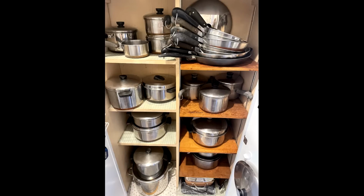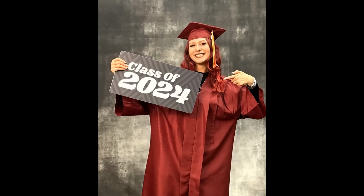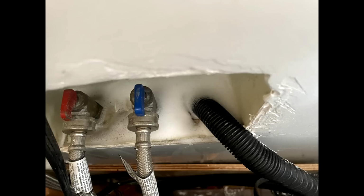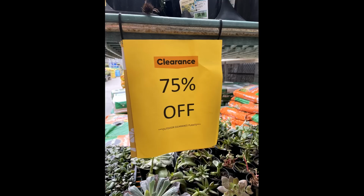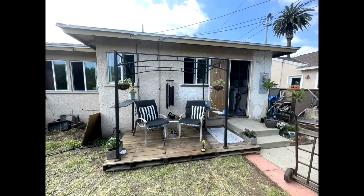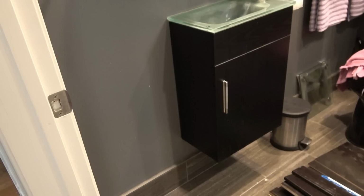But I've been continuing to do projects around the house and plan for a wedding. My youngest is getting ready to be a senior this year. I've been taking Yzma on tons of walks. I've been doing little plumbing issues as pipes back up. I've been taking advantage of end of summer clearance sales and getting plants so that I can work on the backyard and set it up in a way that the Crafty organizer would. I'm also updating some spaces he had.